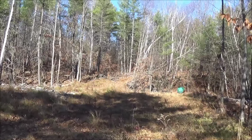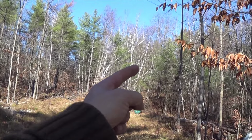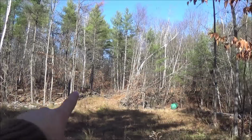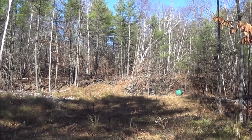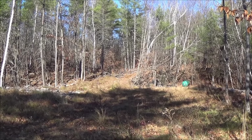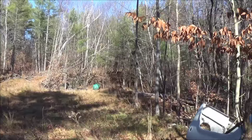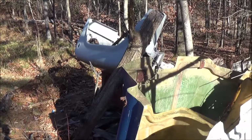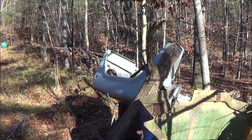And you can see up here is another logging type road, heads up right here and goes out back as well. There's several running through here, just not really cleared. A couple of them just have trees pushed over, you know, the width of a skidder or something like that. But again, plenty of resources up in here for sure. Trash pile. Front fender of an old truck or something.